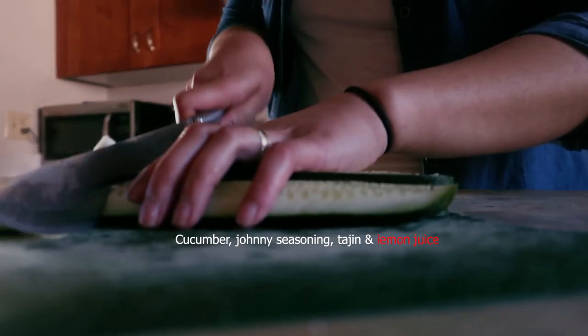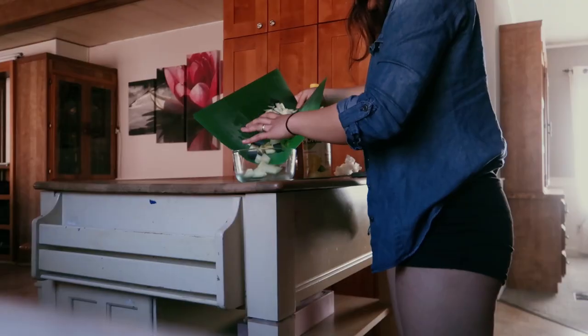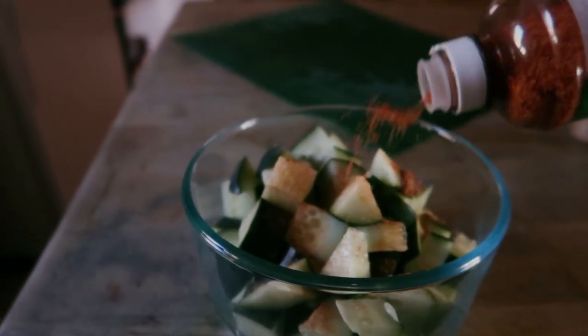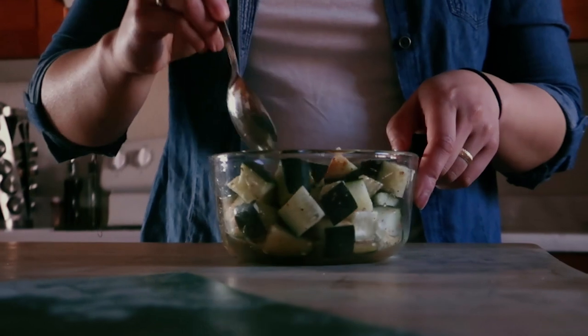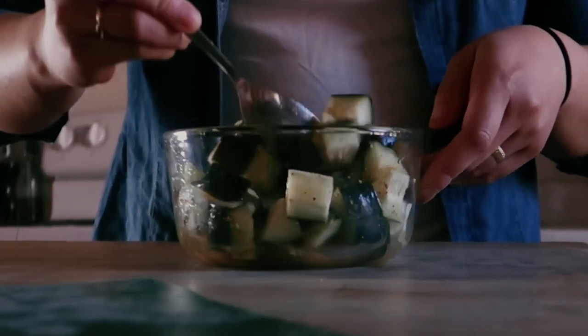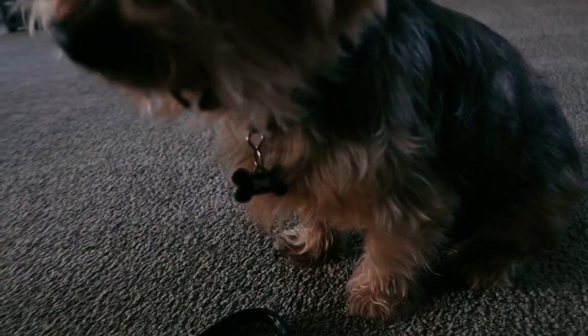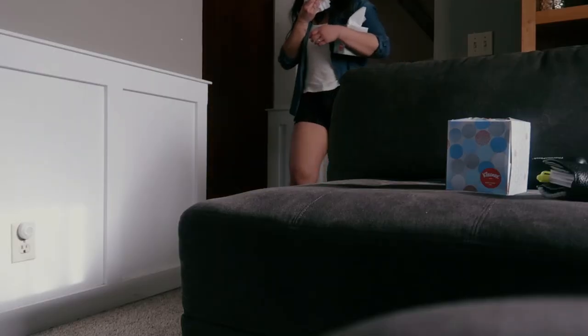So this is what I got back from the naturopath. On this day, I ended up eating some cucumbers marinated with some tahini and Johnny's seasoning and citrus. All of that's okay except for the citrus. According to the naturopath, you should be avoiding anything with citrus. Again, I'll put this all down below for you guys in a blog post so you can see if you're missing anything.